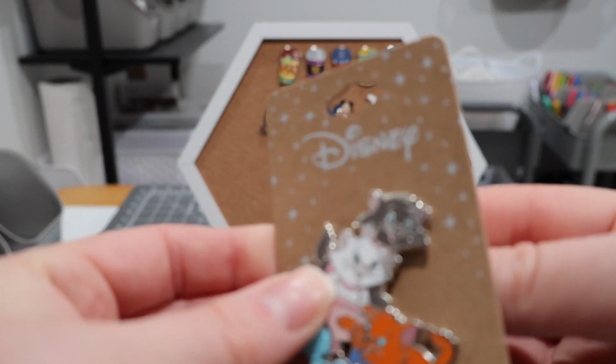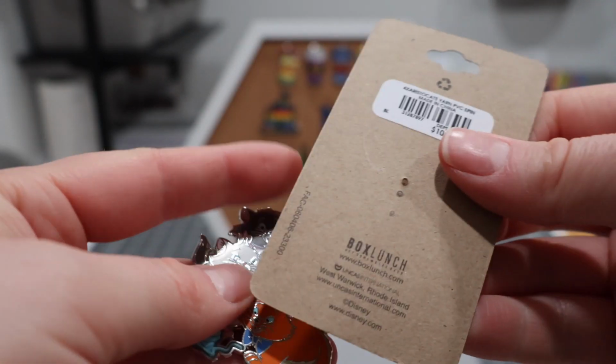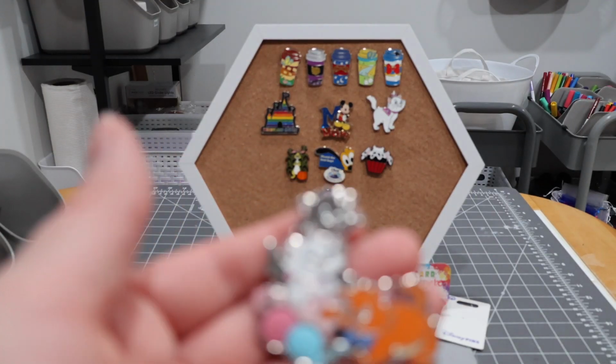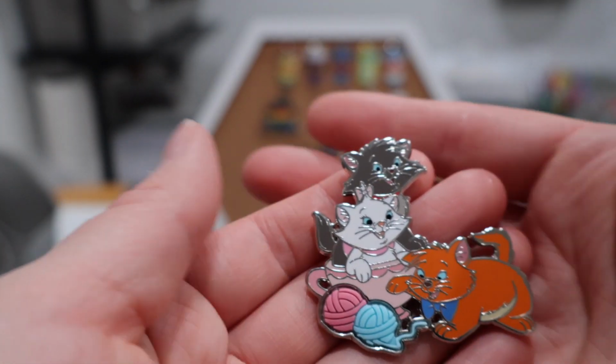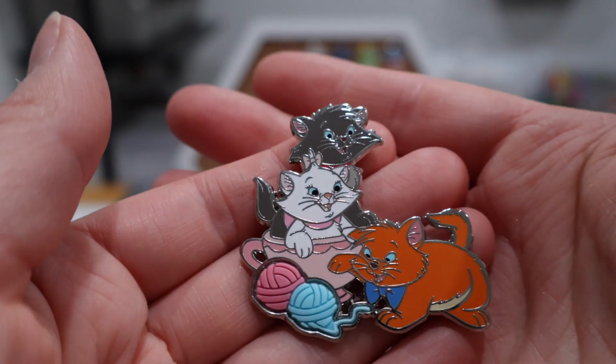This is one that I purchased. It is an Aristocats one, as you can probably already tell. Originally $10.90. I don't remember if this was one of the $8 ones or the $4 one. I think this was an $8 one. So still saving compared to the original purchase price.